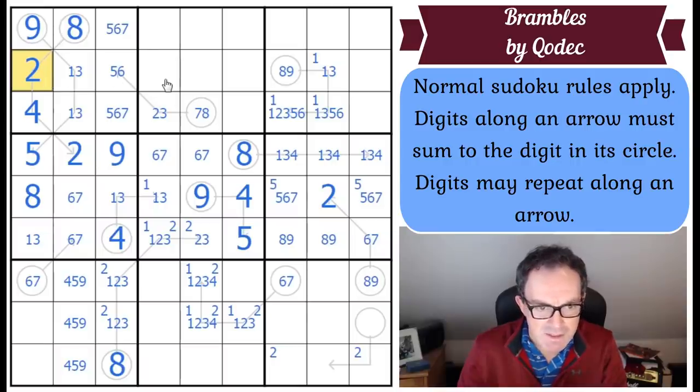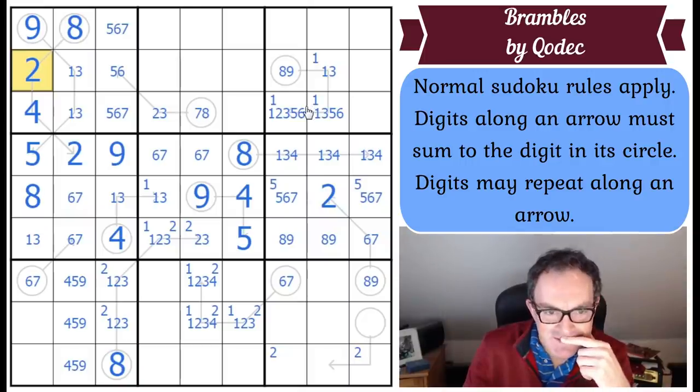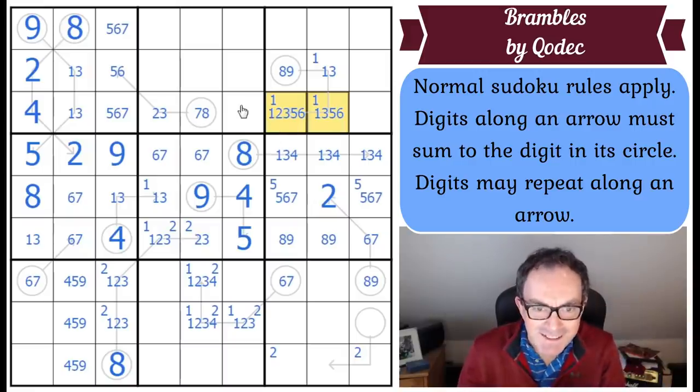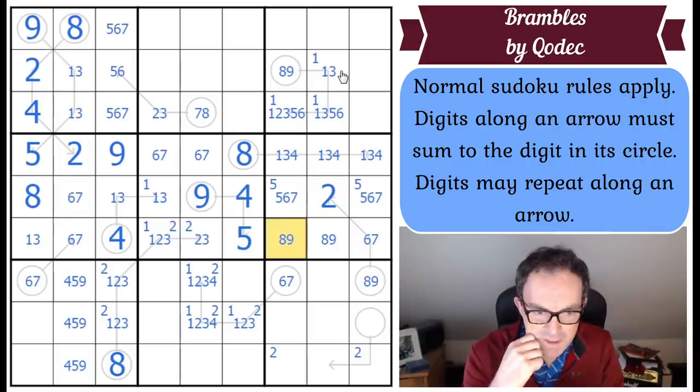It's not done anything, has it? I don't believe it. Oh dear. Can I really not limit this any further? I've just got an 8, 9 pair there. Sorry about this. I have a feeling I'm being really slow about this. I'm just not spotting something that I ought to spot.